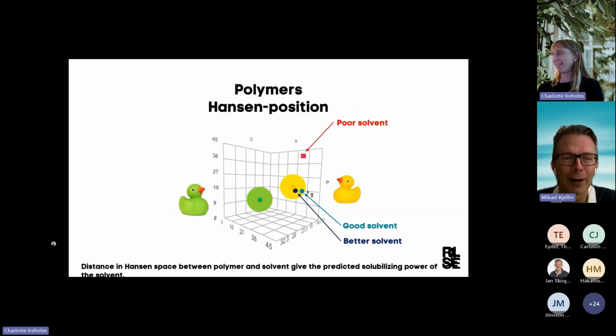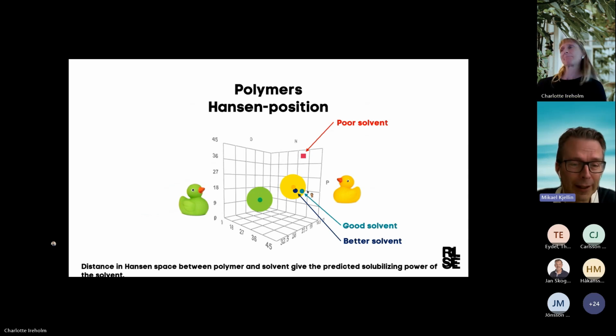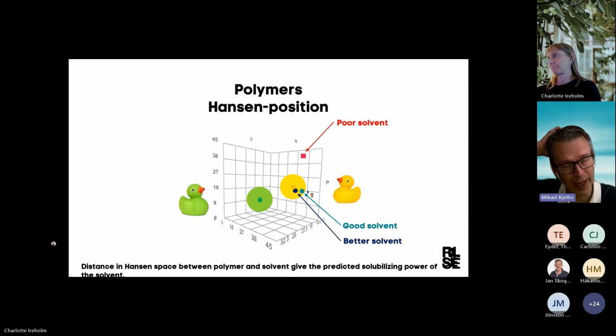Okay. So obviously, how does it look for a polymer? A polymer can also be placed in the Hansen space, but besides the actual location, the coordinates of the polymer, you also define a radius.